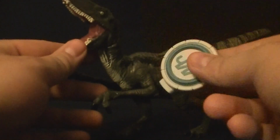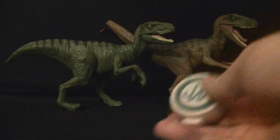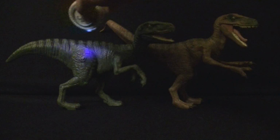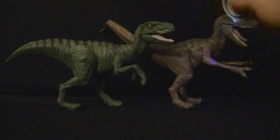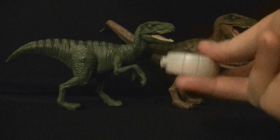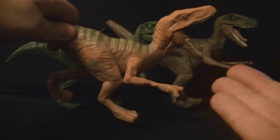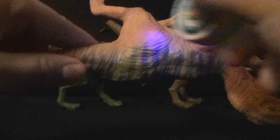But what actually sucks about this gimmick, as you can see here, is that it works really well on Blue. But when you take the light to the other raptors from the set, as you can see, there is no illumination whatsoever, which is a wee bit of a bummer, and by wee bit I mean actually a lot of a bummer. Even grabbing Echo here, which is literally the same mold as Blue, again, literally nothing going on here.